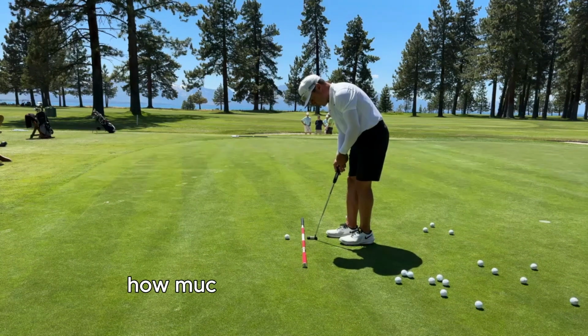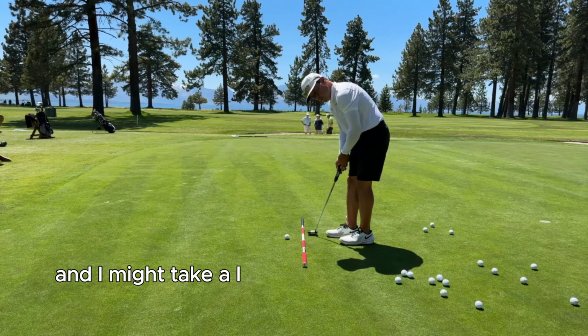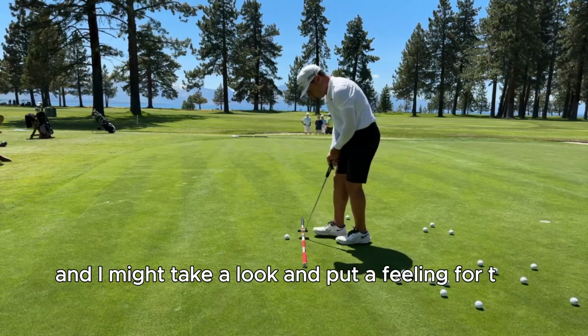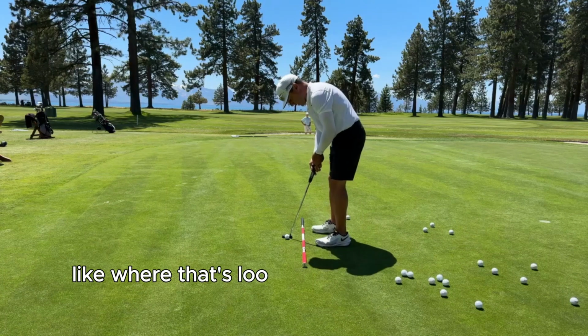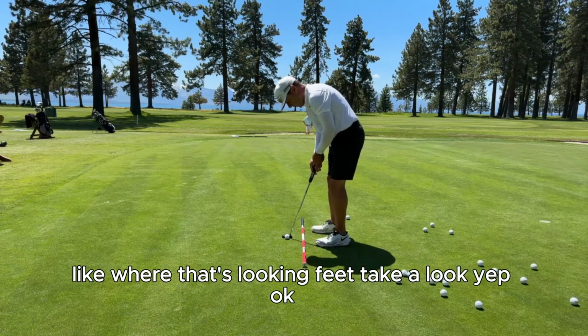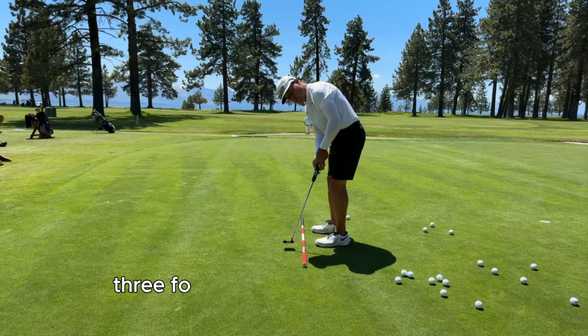This is me reading my mind. All right, how much stroke length do I need? And I might take a look and put a feel in for that. Cool. And I'm saying aim the face, take a look. Yep, like where that's looking. Feet, take a look. Yep, okay, here's my stroke length. Ready. 1, 2, 3, 4.